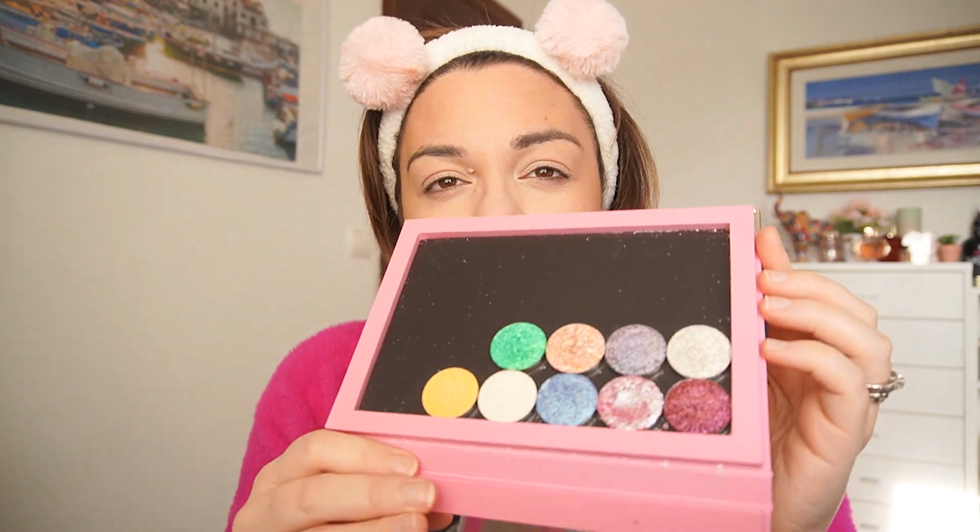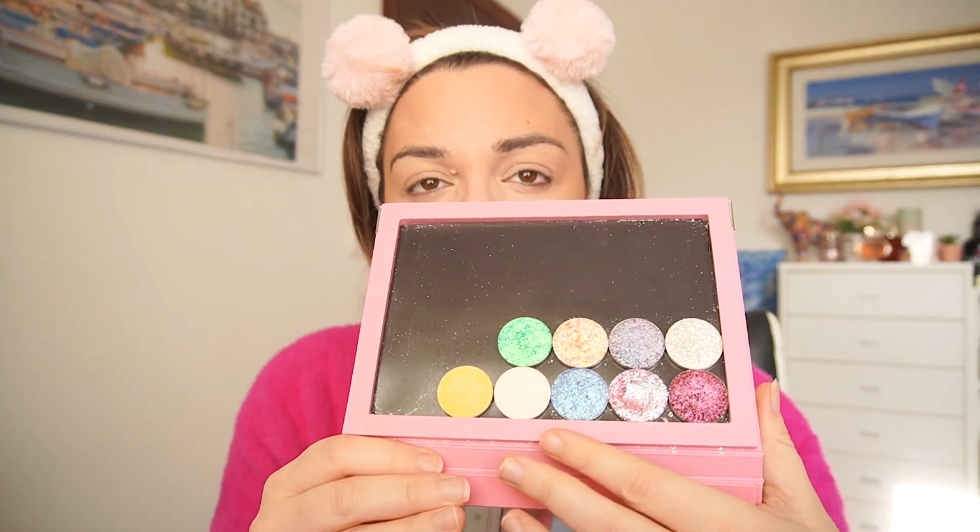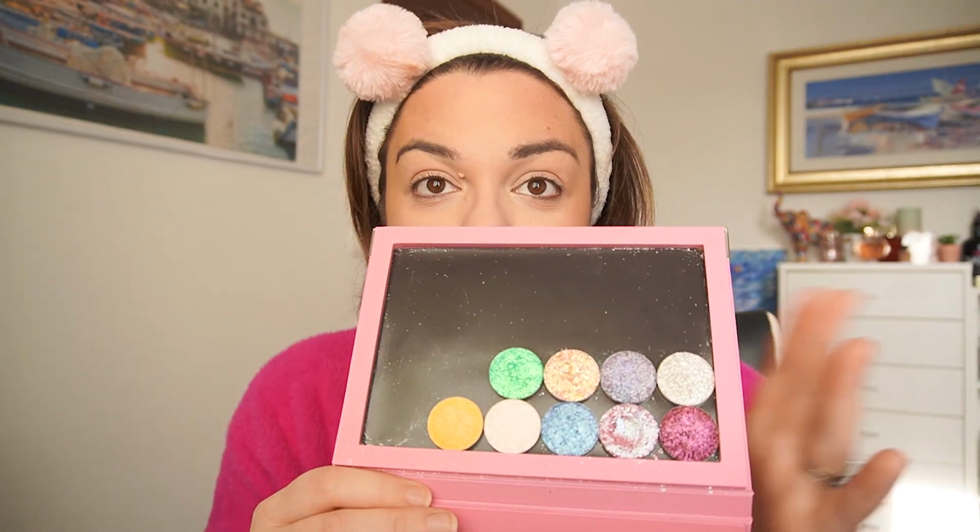I think I'm going to use mostly the mattes in the Revolution palette, use some of these shimmers, and then if they're not good enough, I will go into my pastel roses, because aside from one shade, I haven't really used too much of these, so I would like to, let's be real. So that's what I'm going to do.